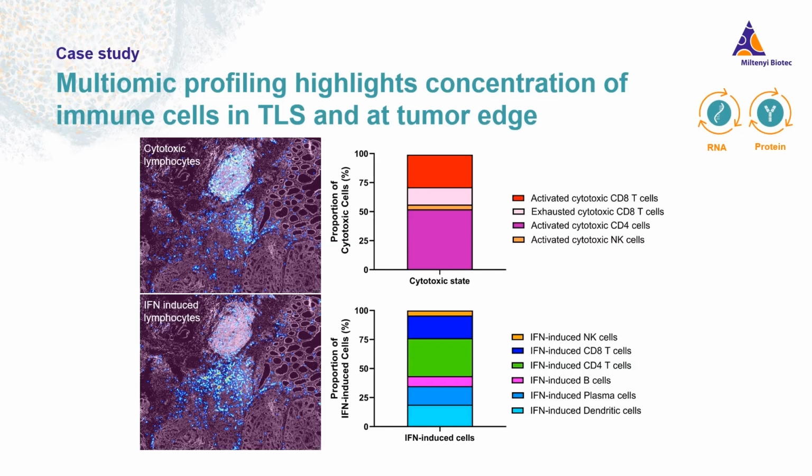We did that same type of density assessment for different activation states of immune cells. So here I'm showing you cytotoxic lymphocytes as well as interferon-induced lymphocytes. And you can see that the different types of immune cells have different spatial distributions, including at the tertiary lymphoid structure and at the tumor edge. So this is really exciting ongoing work, and the stage that we're at is now assessing the interaction between those CAFs and these immune cells and how they relate to one another in situ.